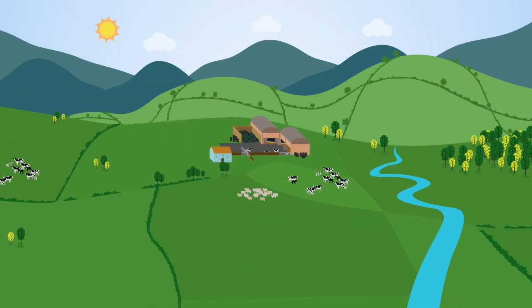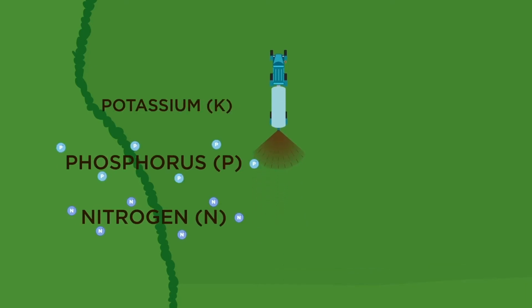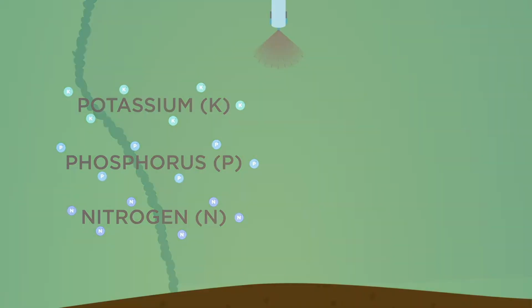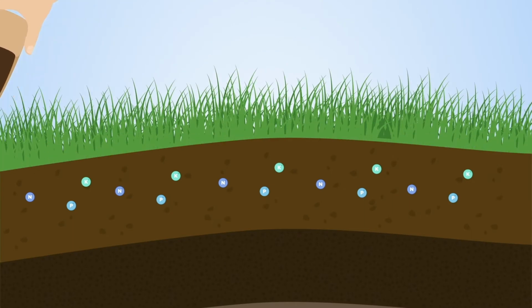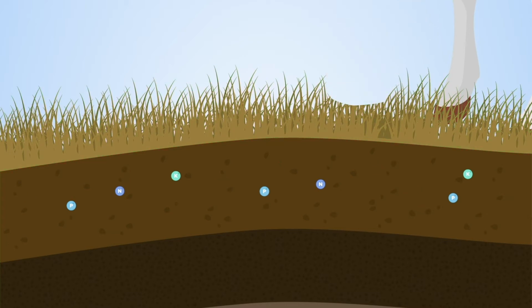So, how can we manage soil nutrients on farms? Slurry and fertilisers are used to boost the productivity of farms by adding important nutrients such as nitrogen, phosphorus and potassium to the soil. Well-managed soils support grass growth and keep livestock healthy. However, vital nutrients can be lost from fields in several ways.